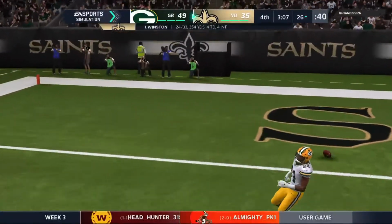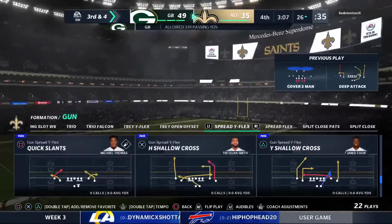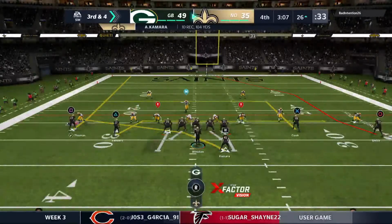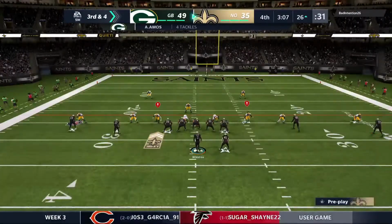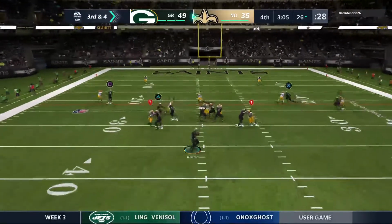And this one incomplete. Too much contact to hold on to that one, and it's 3rd down. This defense was definitely alert to the possibility of the deep ball, and they were more than ready for it. They've got the lead, 4th quarter. Maybe can expect more passes like that downfield.